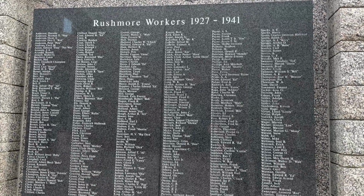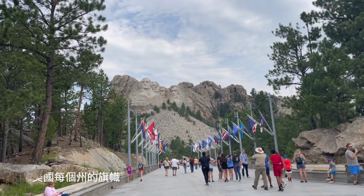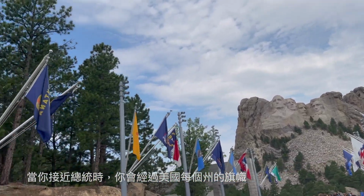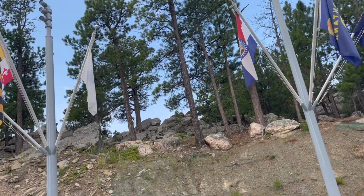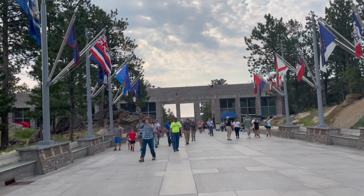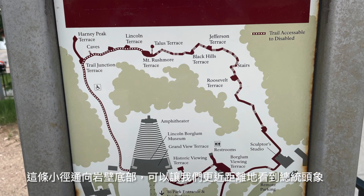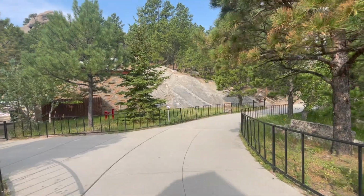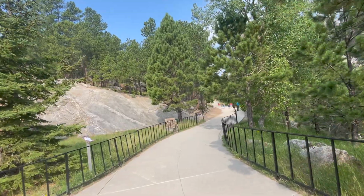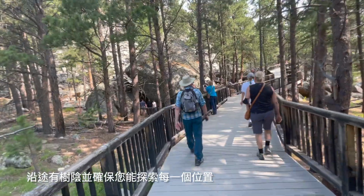They should be proud. We're heading for the presidential trail, but have a little way to go. As you approach the presidents, you pass the flags of every state in the US of A. The trail leads to the base of the rock face and will give us some closer views of the presidents. It's nicely shaded, and make sure you explore the twists and turns.